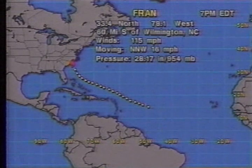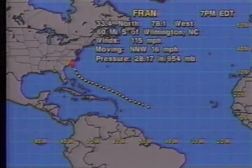was. That's right, Mike. Hugo was a Category 4 on the Saffir-Simpson scale, and Fran fortunately has maintained its Category 3 status. It bottomed out last evening as far as the pressure goes, and then came up a little. Unfortunately, no further intensification has occurred. There was concern when it crossed the waters of the Gulf Stream that it would maybe pick up a few miles per hour, but it didn't happen.